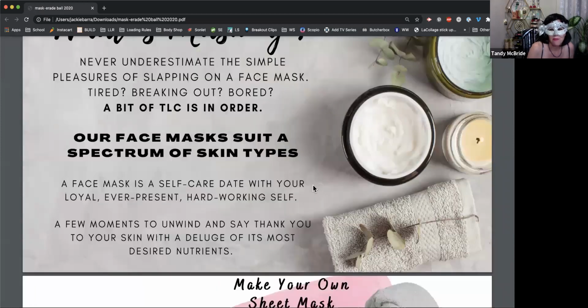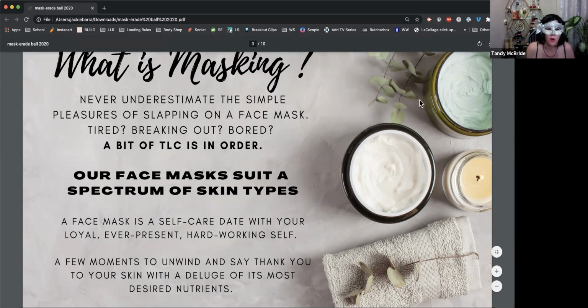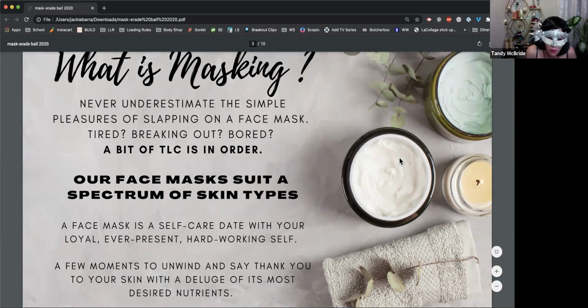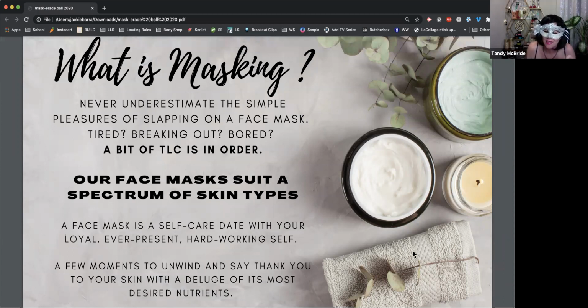So of course, we're here tonight for our masquerade party. We wanted to teach you a little bit about masking. What is masking? Now, if you've been to a spa and been so fortunate to lay on that treatment table and have someone take care of you, you're very much aware of what masking is. But did you know that you can do this at home for a fraction of the cost? First of all, never underestimate the simple pleasures of slapping on a face mask. If you're tired, you're breaking out, you're bored, no matter your skin condition, we can take care of you with our masks. Masking is that self-care date with yourself that you deserve. Just take a few minutes, unwind, and we'll show you how.